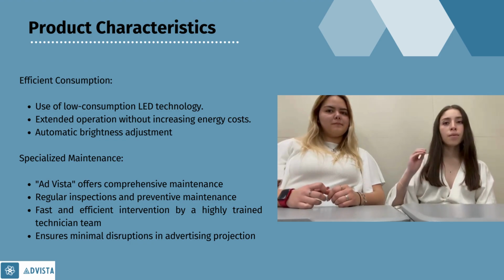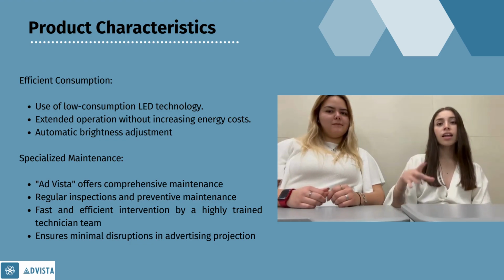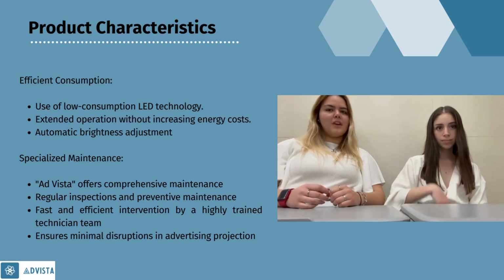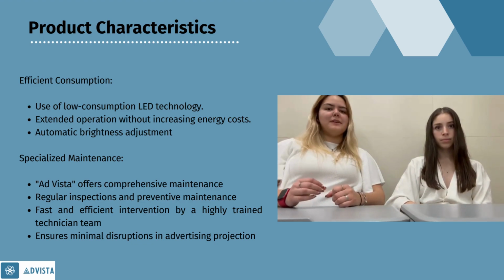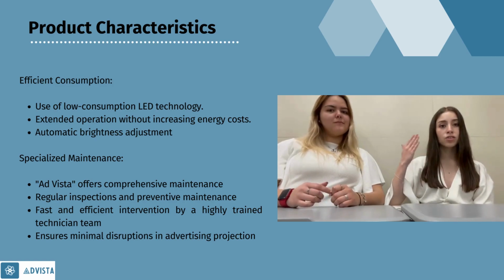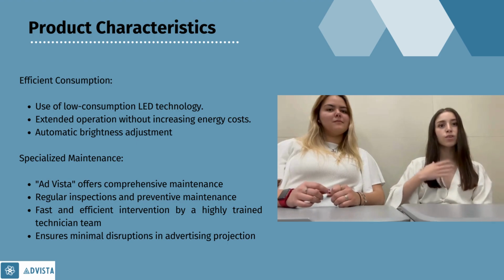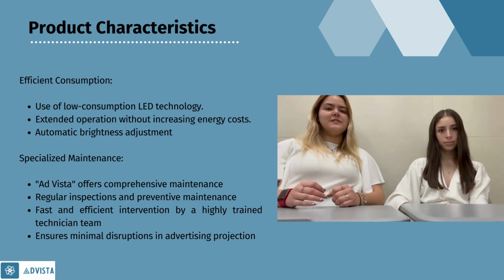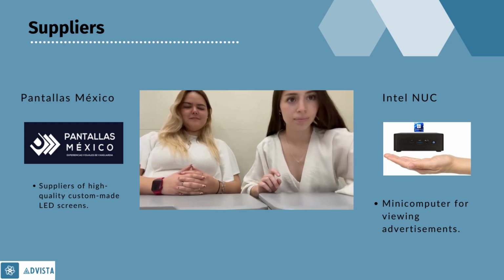And now we are going to talk about specialized maintenance. AdVista offers comprehensive maintenance services for sports stadium LED screens. Regular inspections and preventive maintenance to detect and address issues. Fast and efficient intervention by a highly trained technician team in case of accidents or failures. Ensures minimal disruptions in advertising projection, guaranteeing optimal performance at all times.